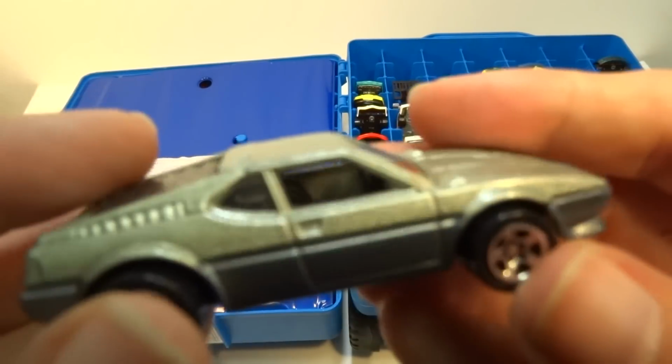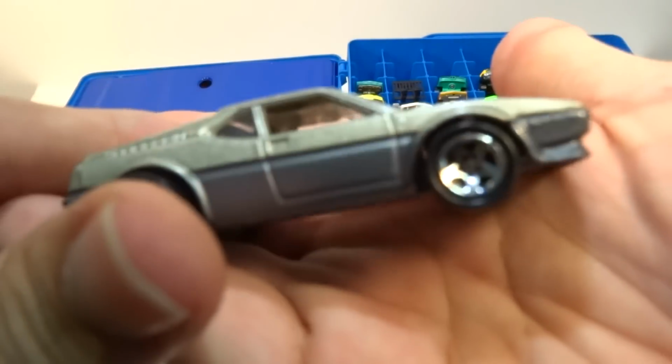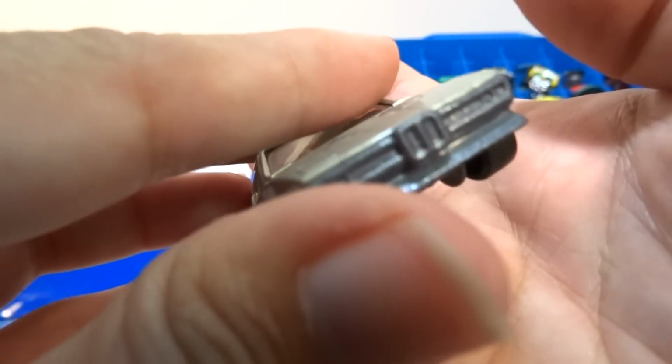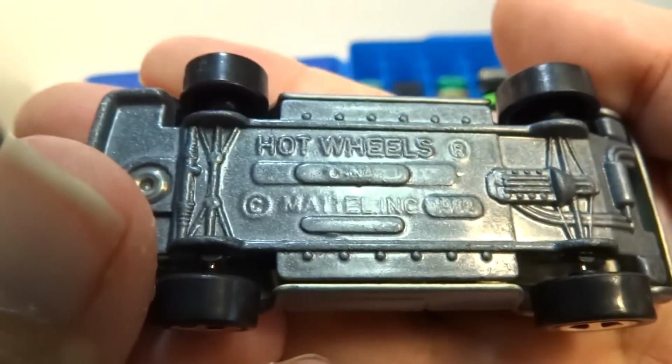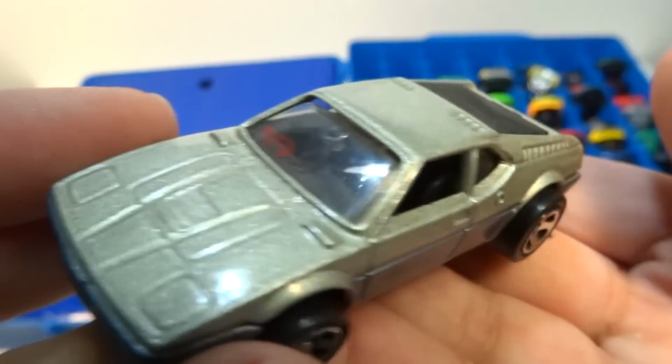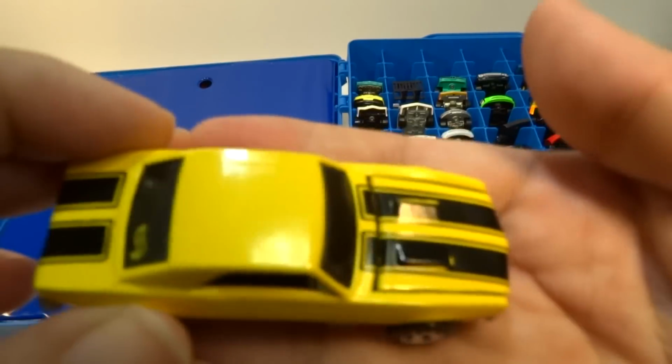And then, I'm not quite sure what this is. Does the back open? I don't know. Maybe a BMW. Really cool. Looks cool. Even though I'm not sure what type of car it is. Probably some type of BMW.